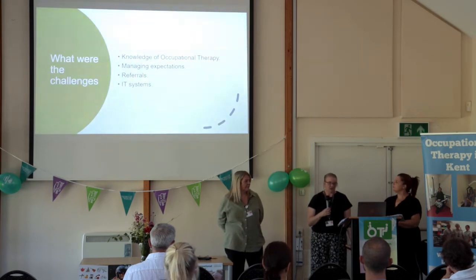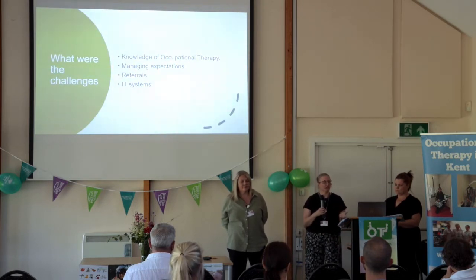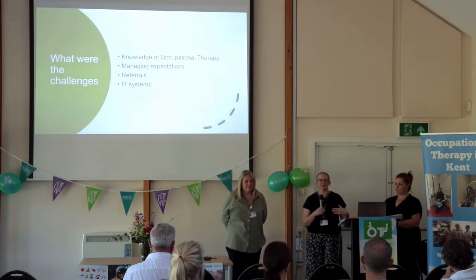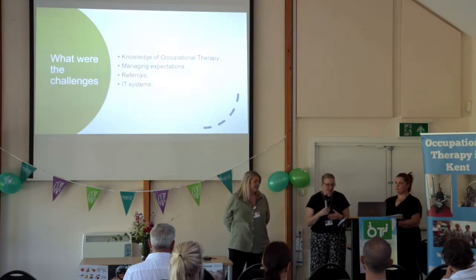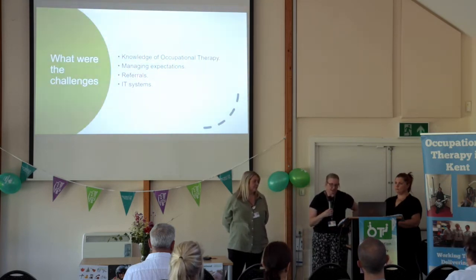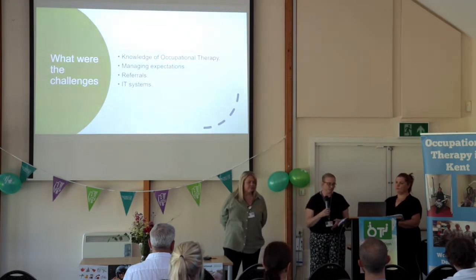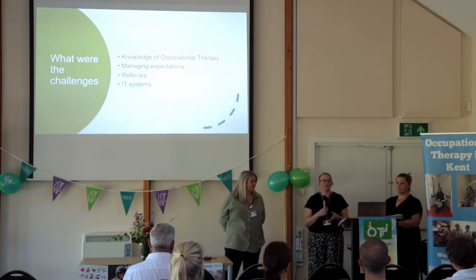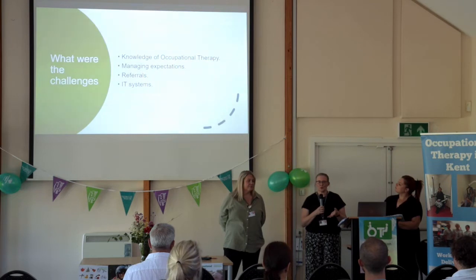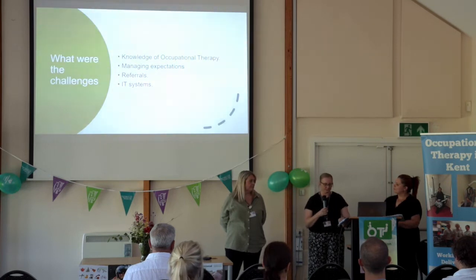Also, quality of referrals could be quite vague, just a client not managing at home. We didn't get any more information other than that. So there was quite a lack of information for us to be able to triage the most appropriate process for the referral to go down. Also, both social care and health use different IT systems, so we were duplicating a lot of our notes onto both systems and looking at ways of trying to streamline this.